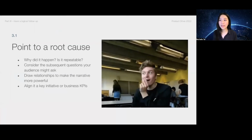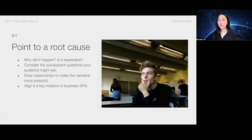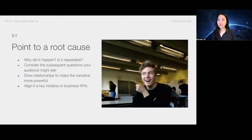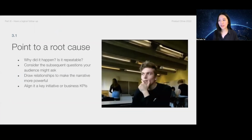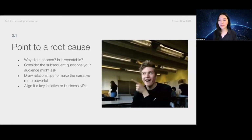For example, one insight could look like this. Our conversion rate dropped 40% last week, and we noticed a lot of people abandoned the funnel halfway through the checkout form. It's a great insight, but there's no clear follow-up action. The subsequent question that your audience is left to ask is, well, why did they abandon the form?